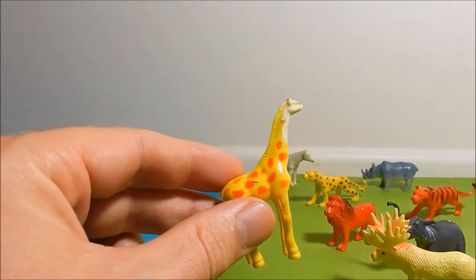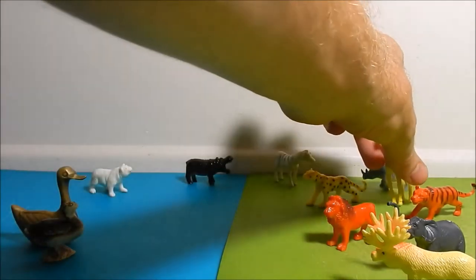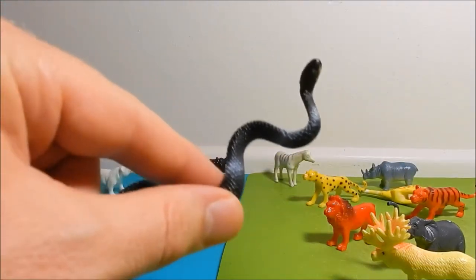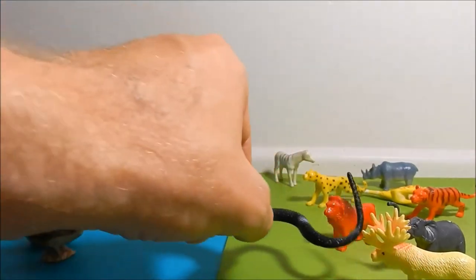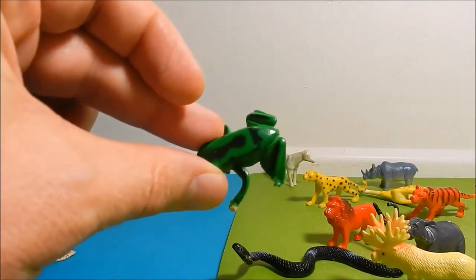And a giraffe. A giraffe is the tallest animal on this planet. They're up to about 5 meters tall. They need that long neck to eat the leaves off the tall trees, don't they? And snakes. Snakes are found everywhere, aren't they? And there's especially lots of snakes in Australia. Some very dangerous snakes.